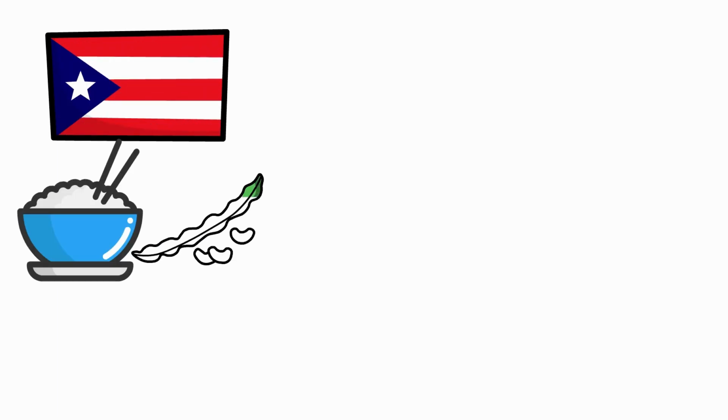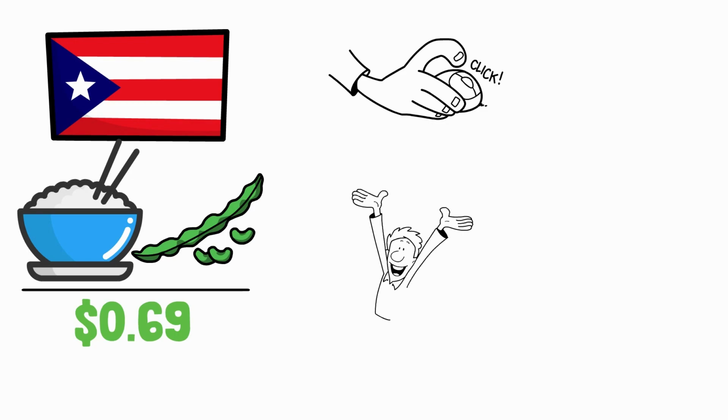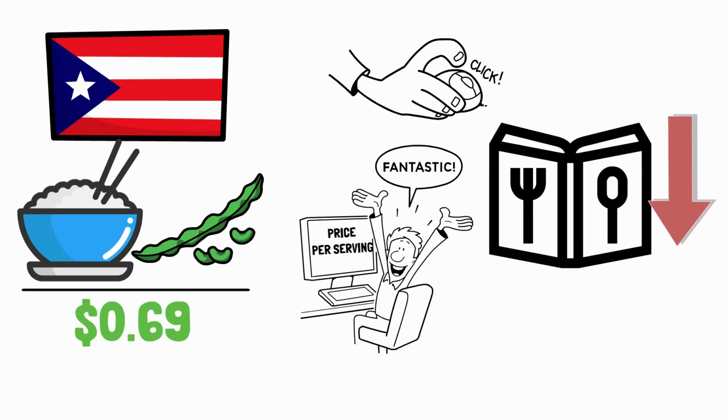For example, the Puerto Rican rice and beans recipe on the website costs about 69 cents per serving. If you click on the recipe, it also tells you the price per serving of each item in the recipe, so you can easily figure out if you can make a recipe even cheaper.